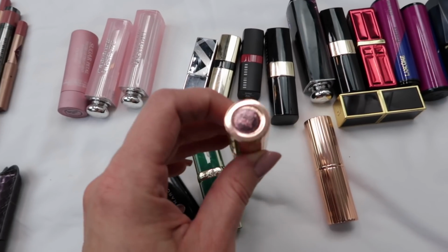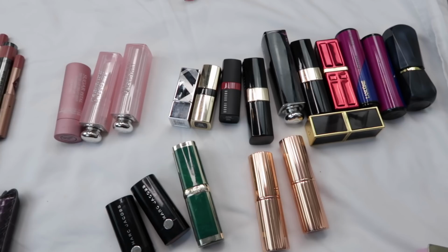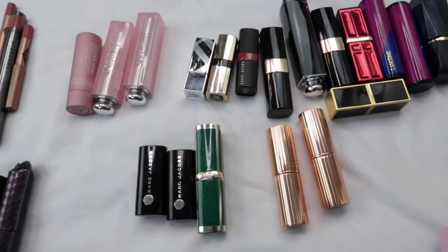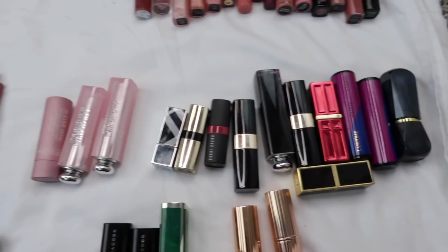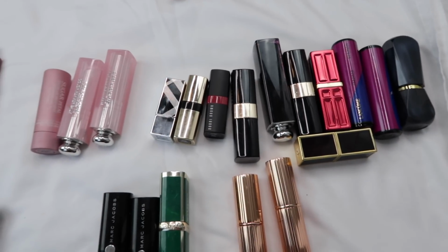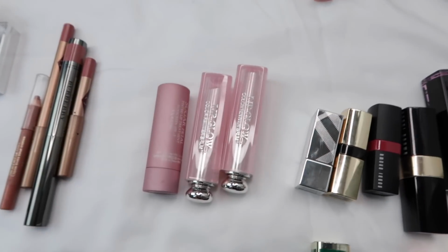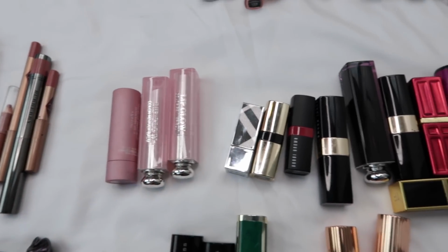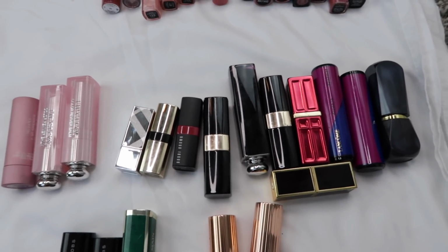For lipsticks, I typically check the bottom. Normally it says how many months they should last, and I base it off of that. I know these three need to go in the trash. I've had them for a couple of years now. They're definitely expired. The rest of them I think are fine. I just recently got these two in December. These I wear pretty much on a weekly basis. I know they're fine. And the rest of these were either last fall or recent purchases.